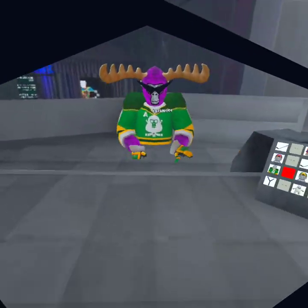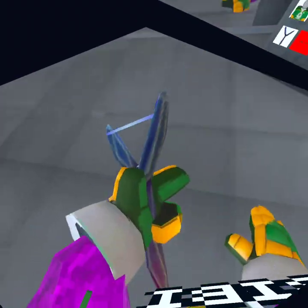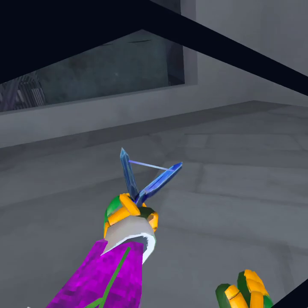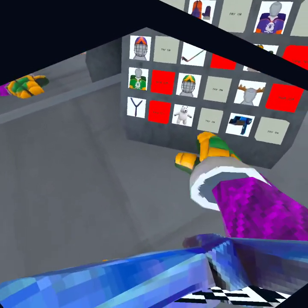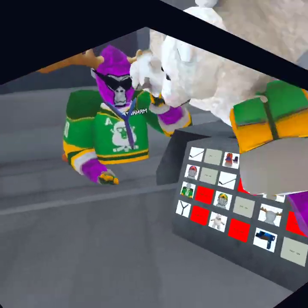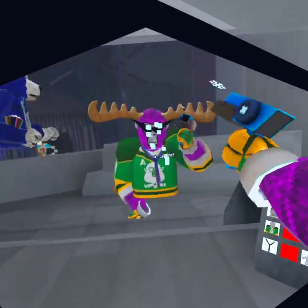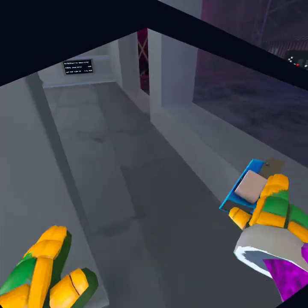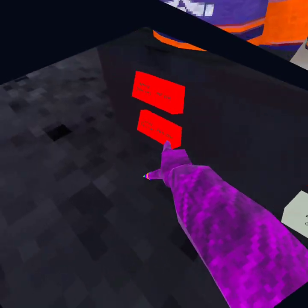Oh, moose ears! Okay, what is this? Whoa, it shoots out snow! Ooh, there's also... We got a teddy bear, a polar bear teddy bear. And my favorite cosmetic, this. Pew. Okay, let's go get the rest. You get the polar bear ears, the polar bear face, and the polar bear claws.